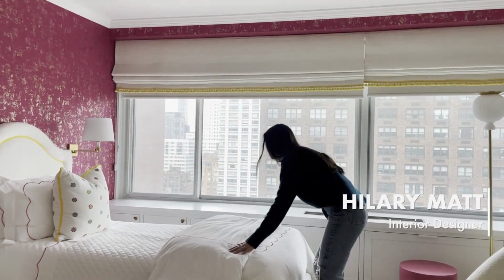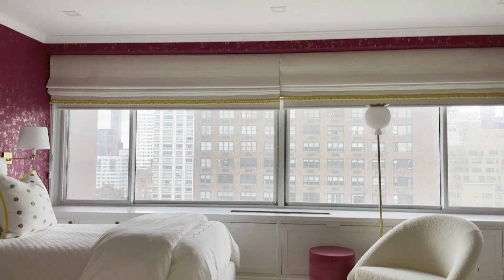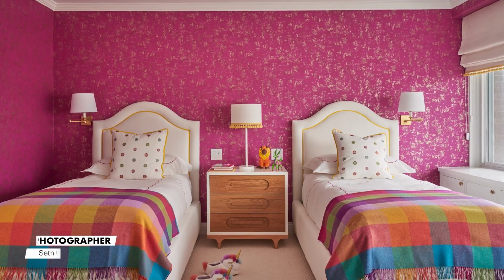Two of the client's daughters share a room. They're very close in age and they love the color pink and yellow. So we took those two colors and made a bedroom for both of them. It shows both of their personalities and they love sharing a room together.